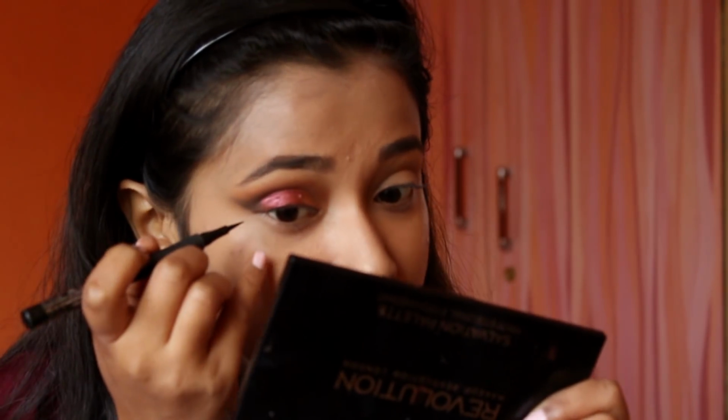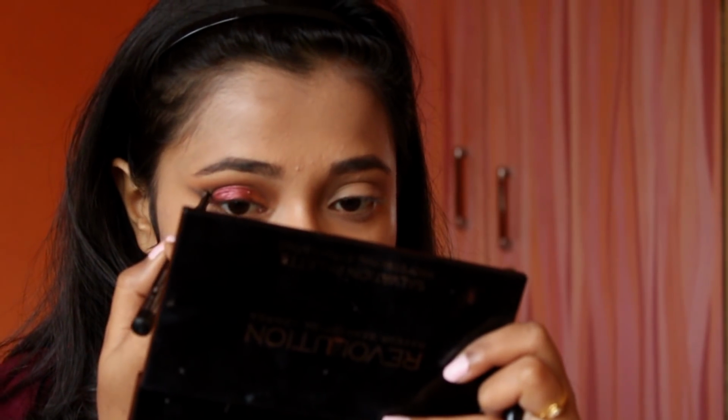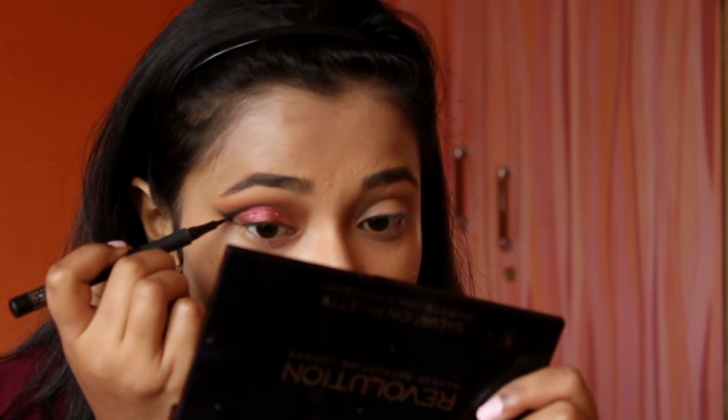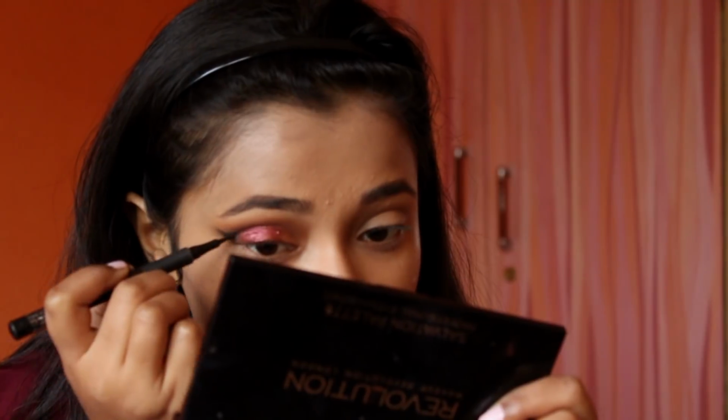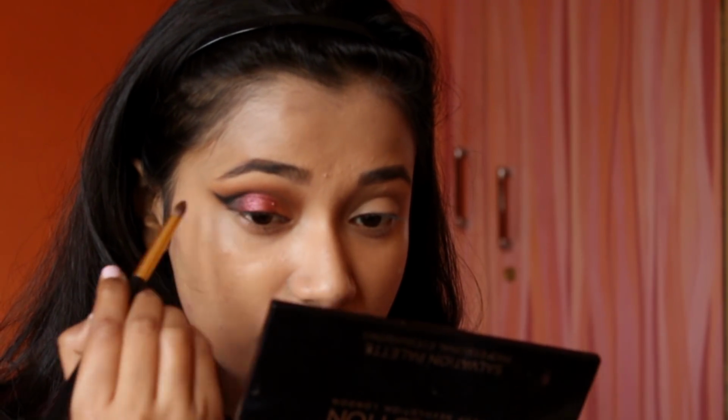Okay, so I'm just going to add a little bit more drama with Nykaa's Get Inked eyeliner. I'm going to define it with this. Oh, fingers crossed. I hope this looks nice. I'm going to add a little bit of depth on the outer corner of my eye, almost on the edges. So I'm going to add black onto this area.